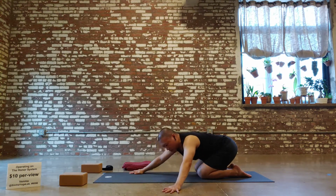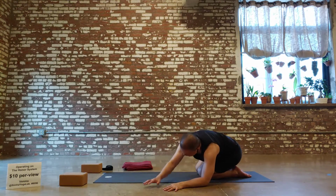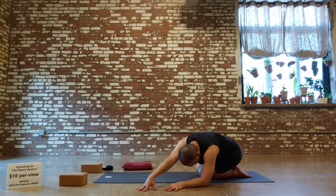Walk your hands over to the left side. Take the left forearm down. Keep the right arm lifted, right elbow lifted. Reach your right fingertips out and extend. So you should feel a nice hollowness in the armpits. The right arm is activated, extending forward, you're stretching into your right arm, right shoulder, right side ribs.